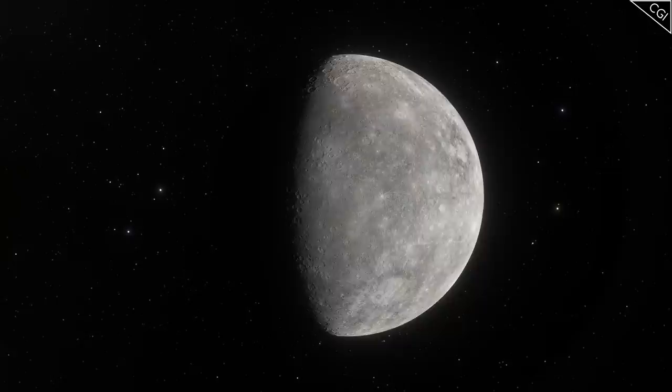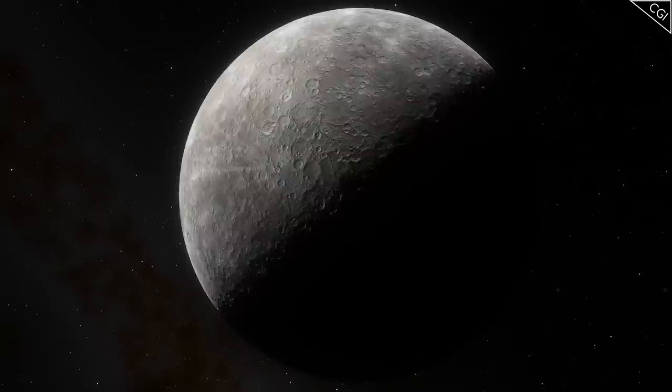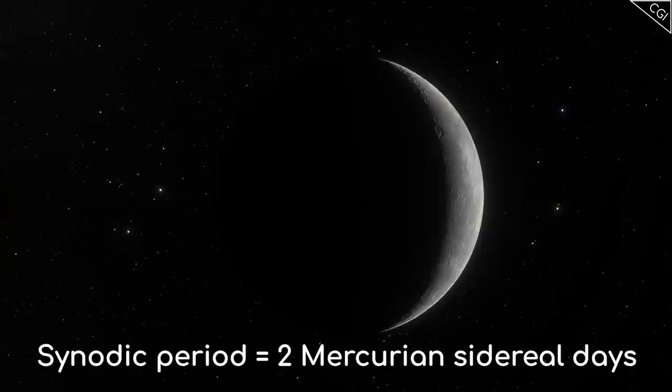One of the fascinating things about Mercury's orbit and rotation is that while it isn't tidally locked to the Sun, it is locked in a rare 3-2 spin orbit resonance, meaning it rotates 3 times for every 2 orbits around the Sun. This means that its sidereal day, or the time it takes to do a full rotation on its axis, takes 59 days. By pure coincidence, this is almost exactly half its synodic period in respect to Earth, which is 116 days. So, between conjunctions of Earth and Mercury, Mercury rotates on its axis exactly twice.